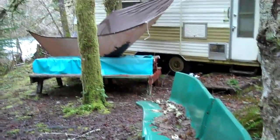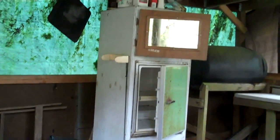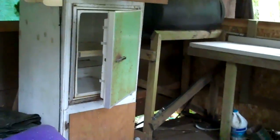And if you need some food, well, come on over to the kitchen, right here. You got your barbecue. Check out this lovely refrigerator here. Just want to let you know that that is a cabinet door on the top. It's pretty clean. Cabinet door on the top, on the bottom.